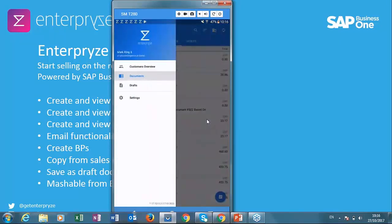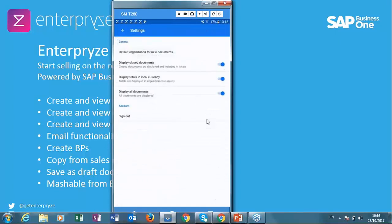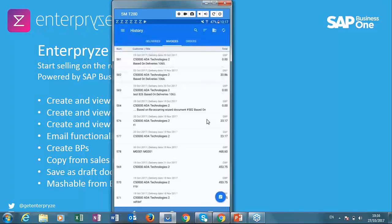For the settings, you can display all documents if you have the authorization. If you don't have the authorization, it will only display your own documents. And you have the ability to display totals in local currencies or in foreign currencies. You can also display closed documents or not. So it gives you more extended options to see the documents, especially if you are away and you work on a monthly basis for your different companies.